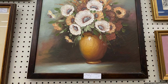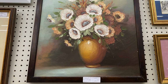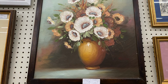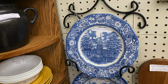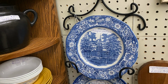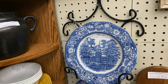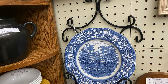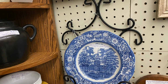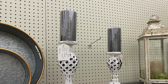And I was attracted to this painting. I thought it was real pretty. I thought it was a nice fall picture. And I'm really getting into the blue dishes right now. I haven't purchased any yet, but I really do like those. And look at this Liberty plate. And more candle holders.